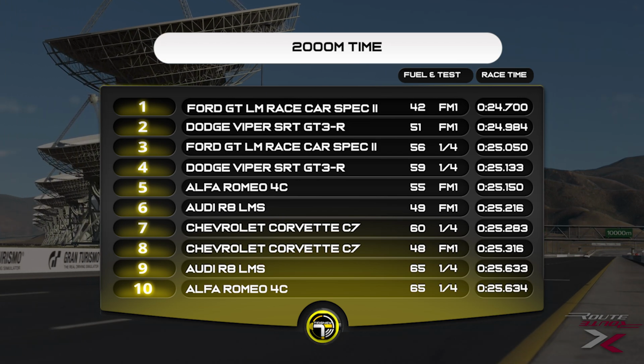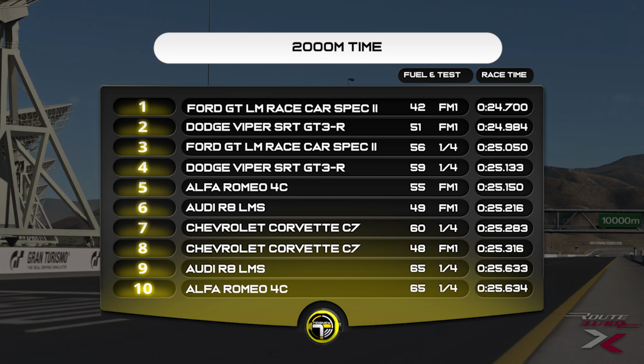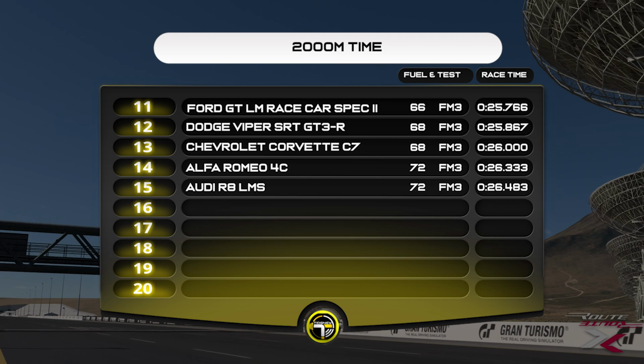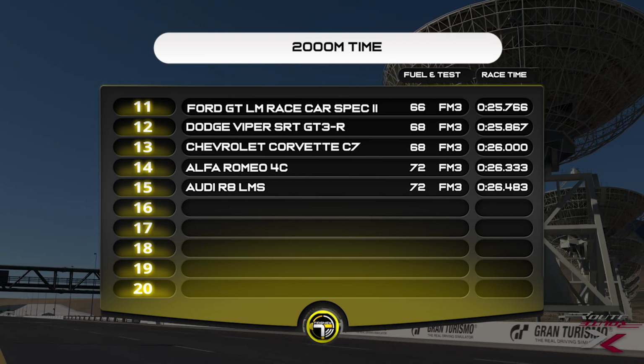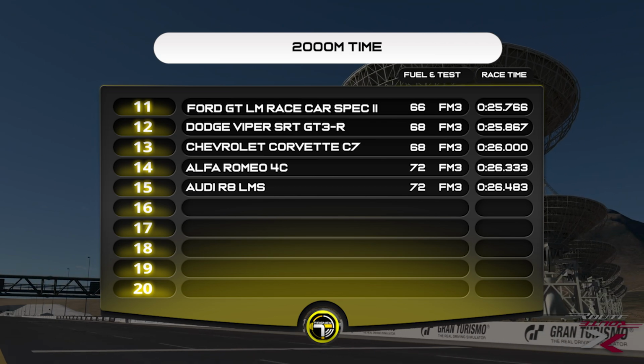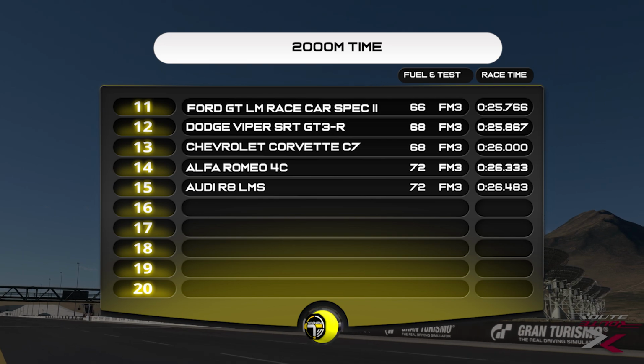It actually saves a lot more fuel than the Ford GT on fuel map 1, so it's quite good at top-notch pace, and the Ford starts to save a bit more a bit later on. And as we go down here, fuel map 3, you can see it there. Again, it's very close with that Ford GT. In terms of fuel saving, they're all very close there, but it just shows you the power there. The Dodge Viper can save fuel, you can see that.